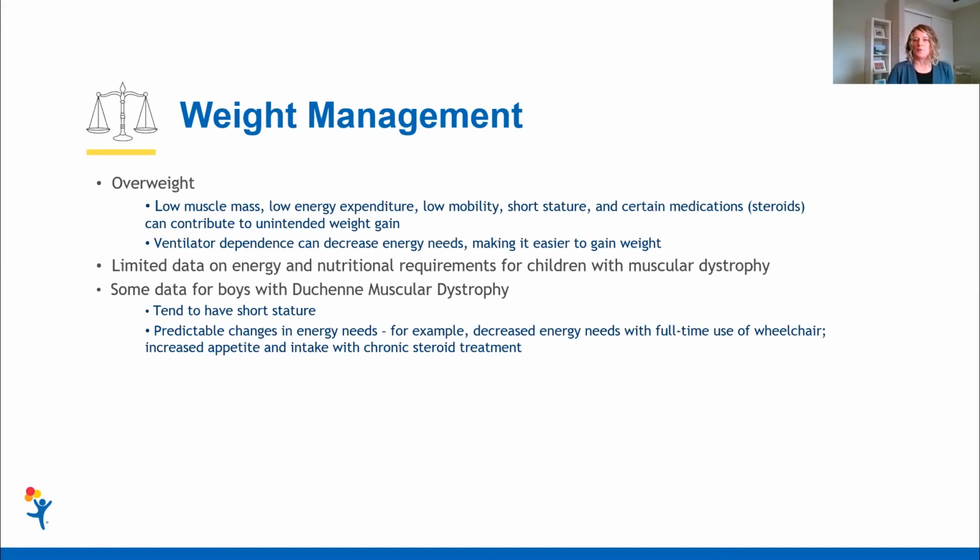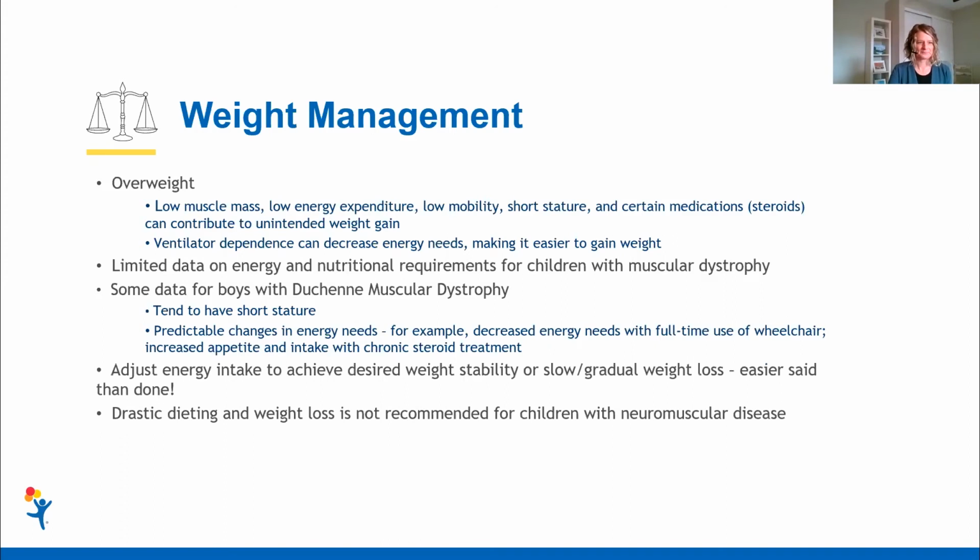For example, when they transition to using their wheelchair full time, or if they're taking the chronic steroid treatment, those are times when their mobility goes down and the energy expenditure goes down, but maybe they're eating more because their appetites increase because of the medication. So those are just things we can try to predict and help with. So again, we adjust the energy intake to achieve desired weight stability or a slow, gradual weight loss.